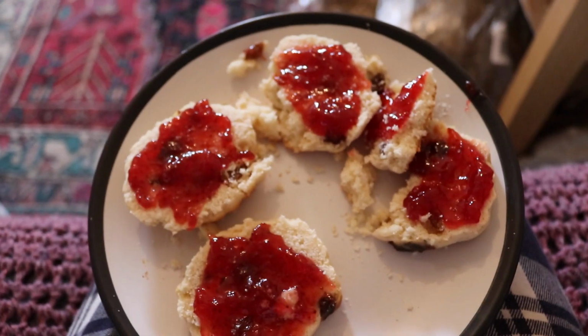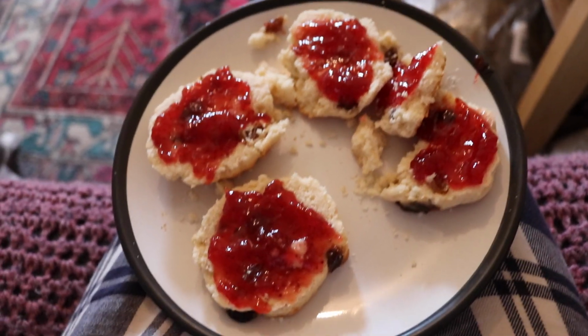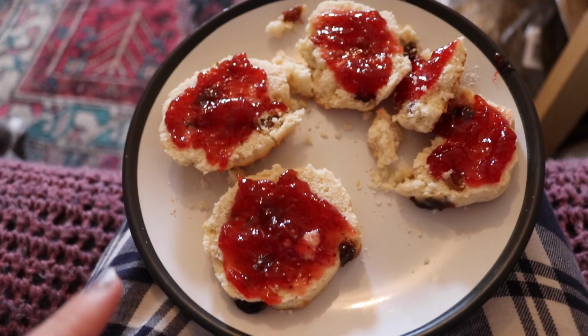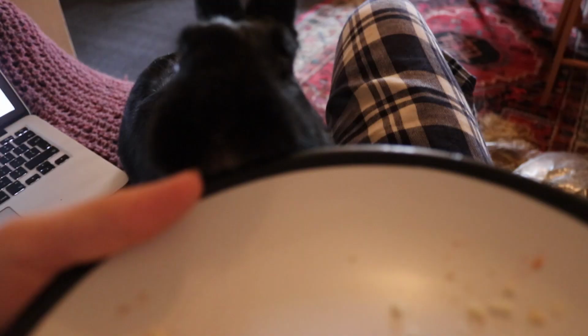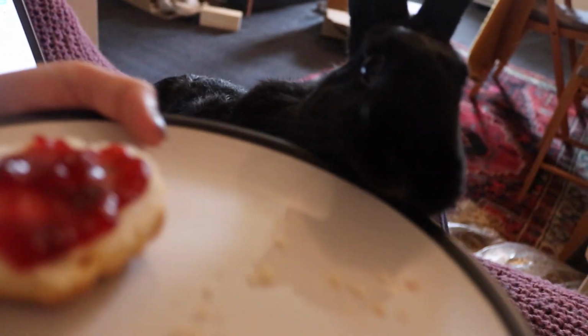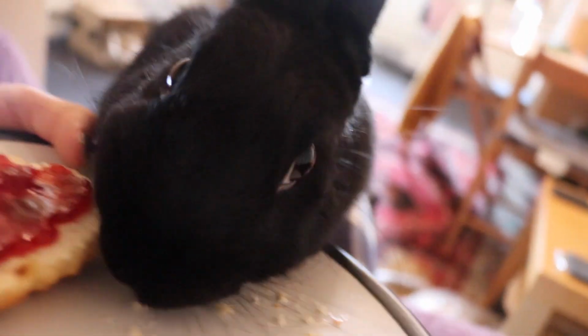I always get hungry about 11 o'clock, and I'd normally have a smoothie as a snack, but I don't have anything in for that. So I'm having scones and jam, because it's important not to do a food shop when you're hungry. No, monkey, get off my scone. You're so rude. He just wants the scone crumbs. No, he's gonna eat the actual thing.